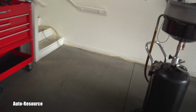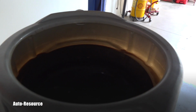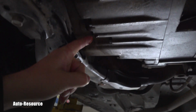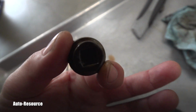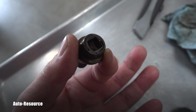This is an absolute nightmare. That's what I saw when I was checking the dipstick. The fluid is really burnt and old, and that's why it's happening today here. On this 2002, if you want to do it by yourself, the opening is right here, and I'll show you the plug which was inside. This is the plug. You don't need any special wrench, because what fits there is a 3/8 square ratchet. So that's how I open it.